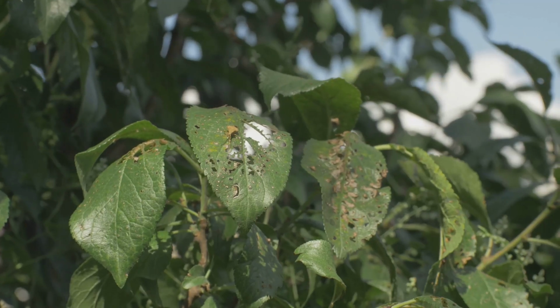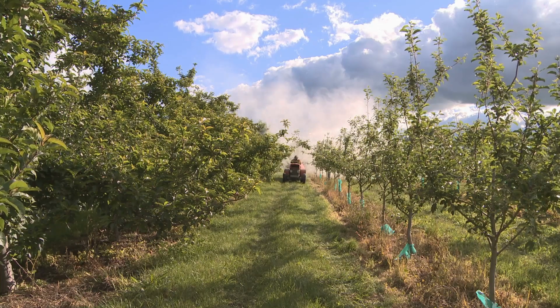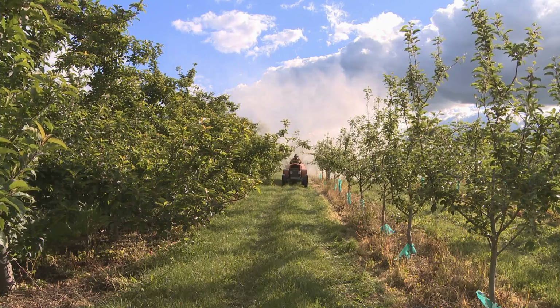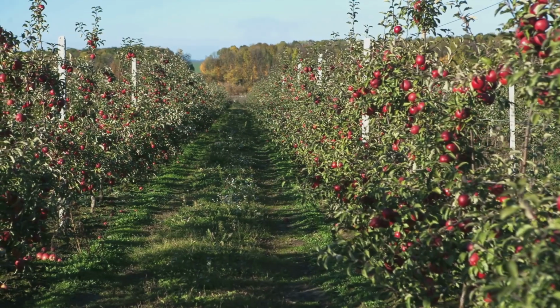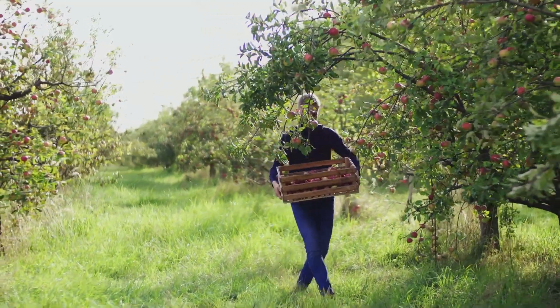Now let's talk about pests. Apple trees can be affected by various pests like codling moths and aphids. Integrated pest management is crucial to keep these pests at bay. And did you know that apples have been grown for thousands of years? They were even found in the tombs of ancient Egypt.